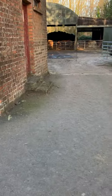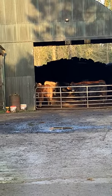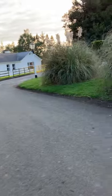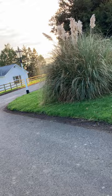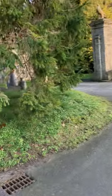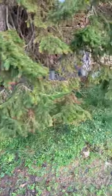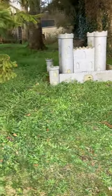Yep, it's still a farm. You can see the animals there. The cows. So it still operates as a farm, this castle as well. And I'm going to show you the wee miniature castle here. There you go.